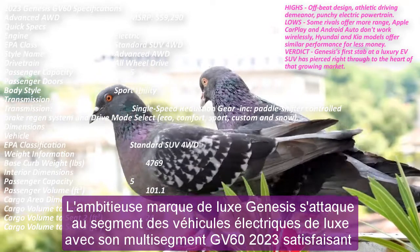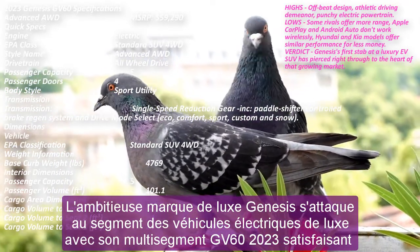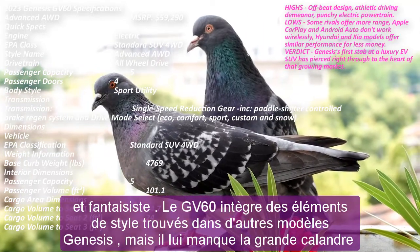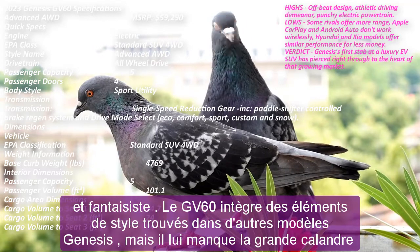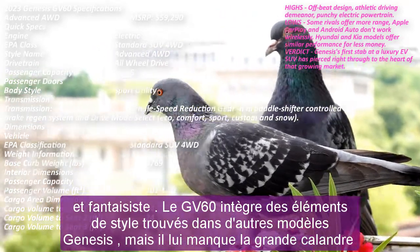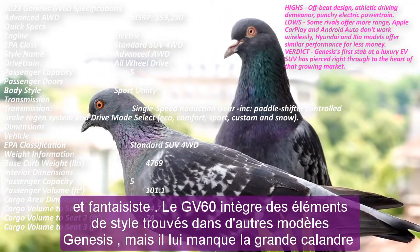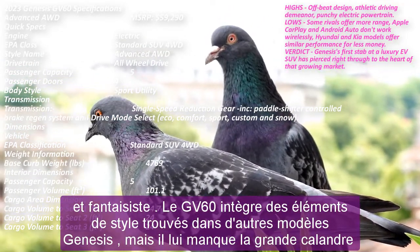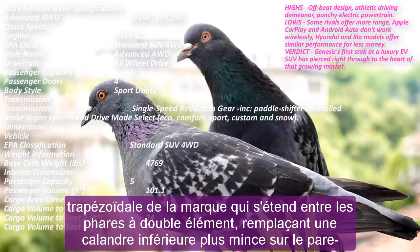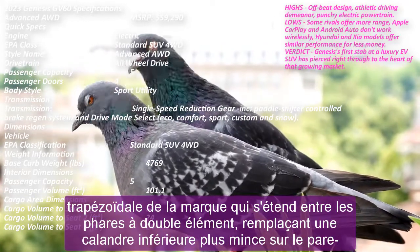crossover. The GV60 incorporates styling elements found in other Genesis models, but it lacks the brand's large trapezoidal grille that stretches between the dual-element headlamps, substituting a slimmer lower grille across the front bumper. Inside, the GV60's cabin looks decidedly premium, with a large monolithic display screen serving as both gauge cluster and infotainment system and a novel crystal sphere shifter that rotates to reveal itself when the SUV is powered up.